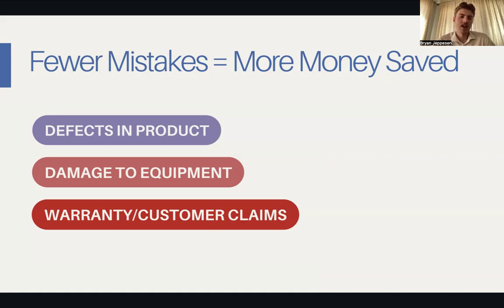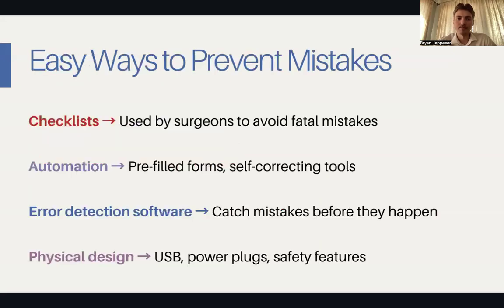Another reason is that if a mistake happens, you could damage equipment, and equipment in these big manufacturing plants can be really expensive. So it's hard and expensive to replace that equipment. And then another mistake is if the product fails when it gets to the customer and they return it for a warranty or they leave a bad review, that's expensive as well. Replacing that product and the effect of a negative review leads to financial consequences for the company.